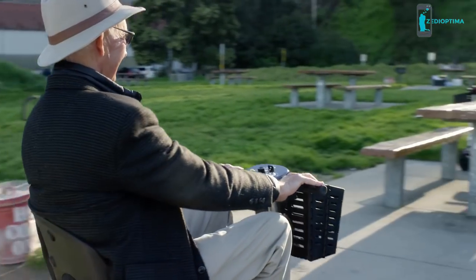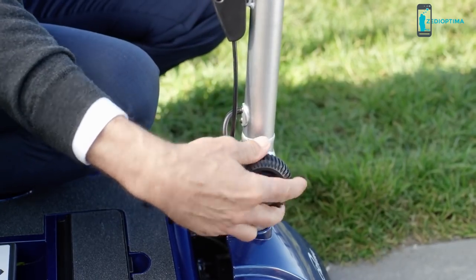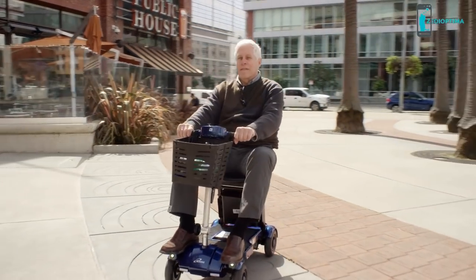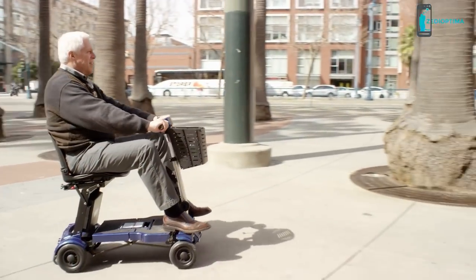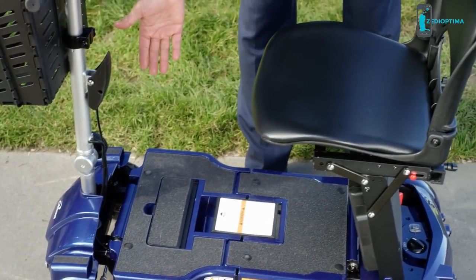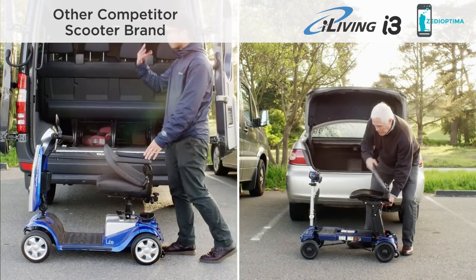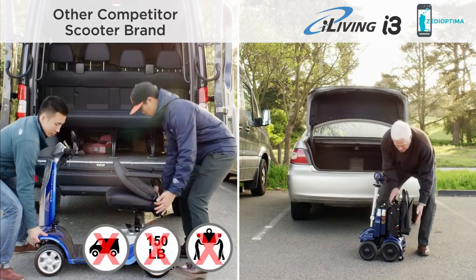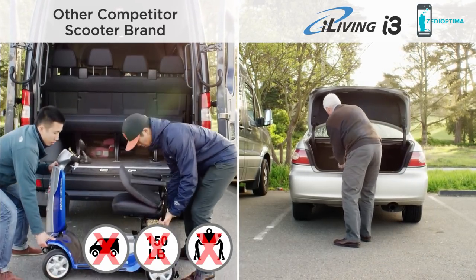The i3 is a true four-wheel scooter, crafted from heavy-duty, aircraft-grade aluminum, so it's safe and stable. This scooter only weighs 53 pounds, but it has a weight capacity up to 300 pounds. It has a good range, and it's built with a Ruby chassis, so you'll feel comfortable the entire ride. The obvious wow factor is its toolless folding capability, where you can easily fold down and transport in and out of your car.